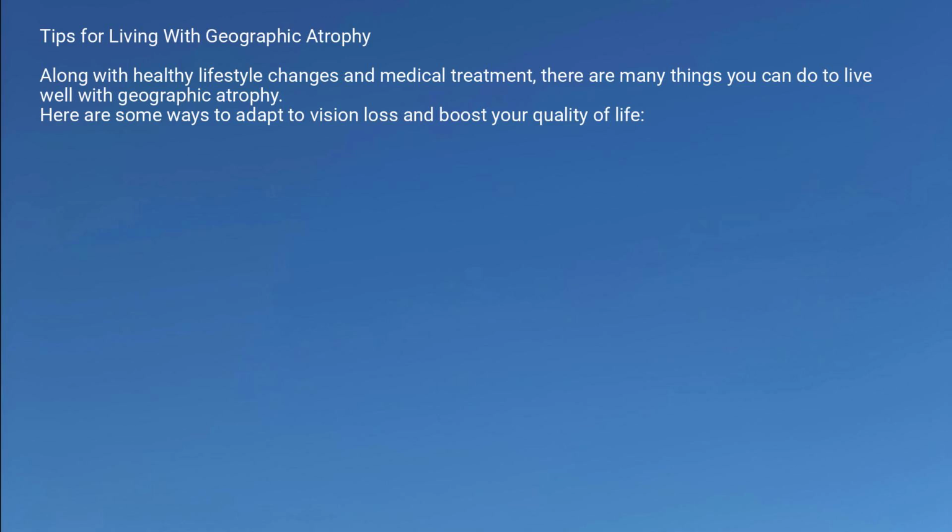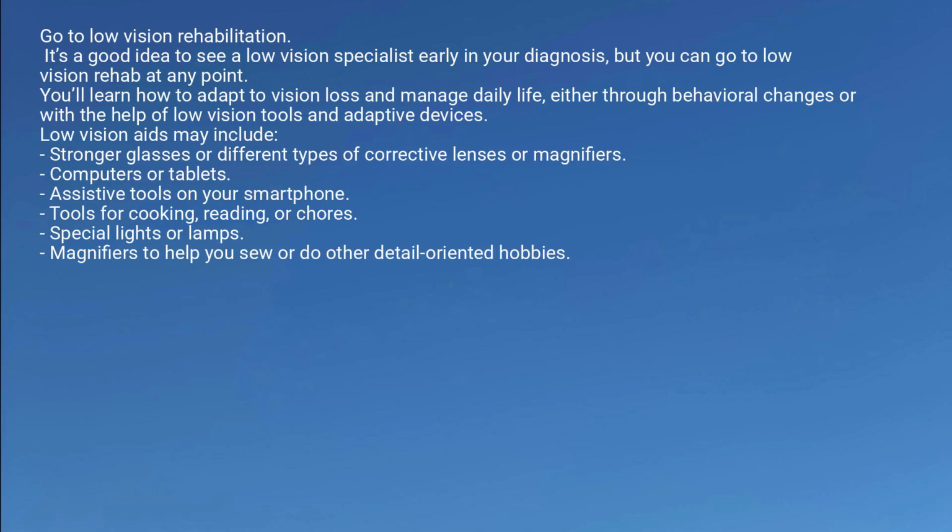Tips for living with geographic atrophy. Along with healthy lifestyle changes and medical treatment, there are many things you can do to live well with geographic atrophy. Here are some ways to adapt to vision loss and boost your quality of life. Go to low vision rehabilitation. It's a good idea to see a low vision specialist early in your diagnosis, but you can go to low vision rehab at any point.